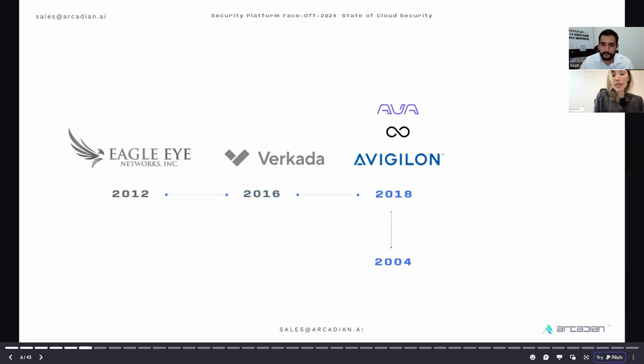Our third player is Avigilon. What's great about them is that they are now part of a broader umbrella under Motorola Solutions, which has acquired several companies in the past: Ava Security, OpenPath, and another access control company. Founded in 2004, Avigilon is known for its enterprise-grade, high-quality CCTV cameras, the kinds that you often see in airports, highways, all used for public safety.